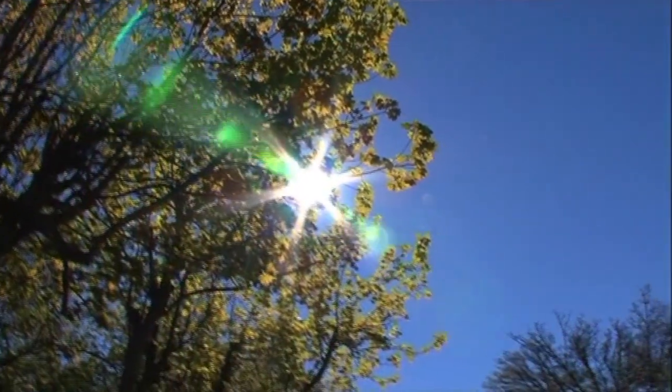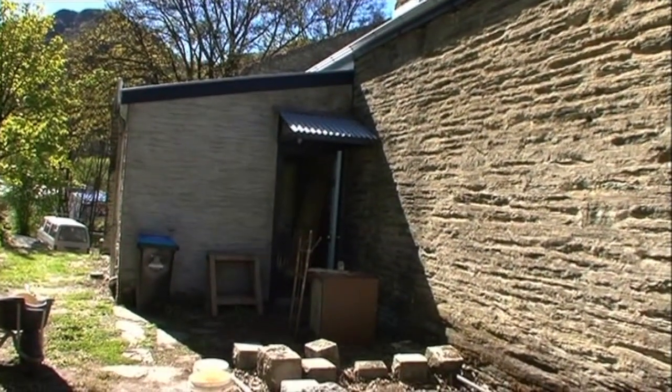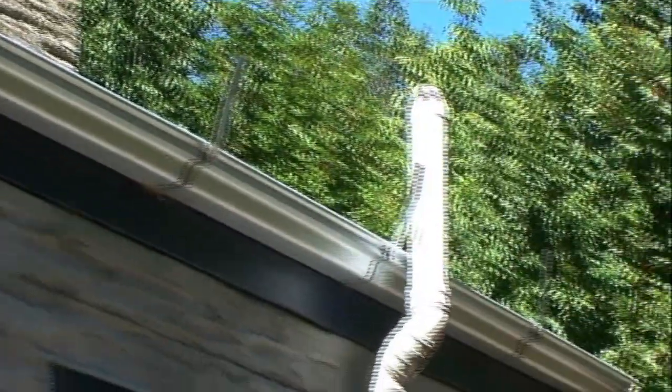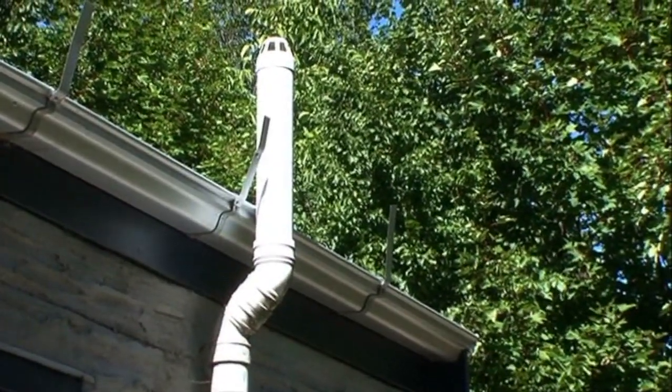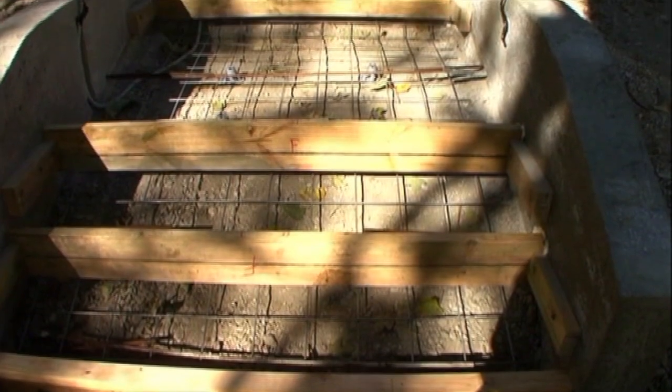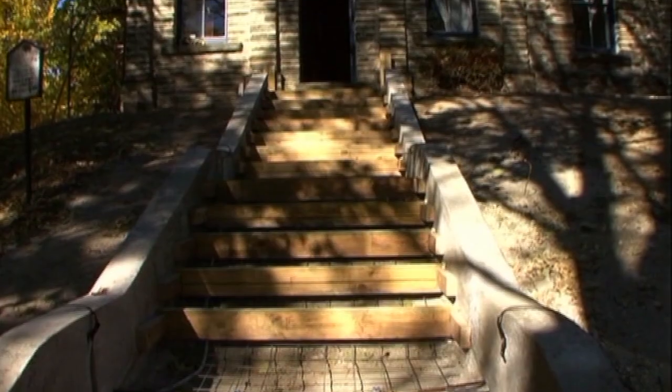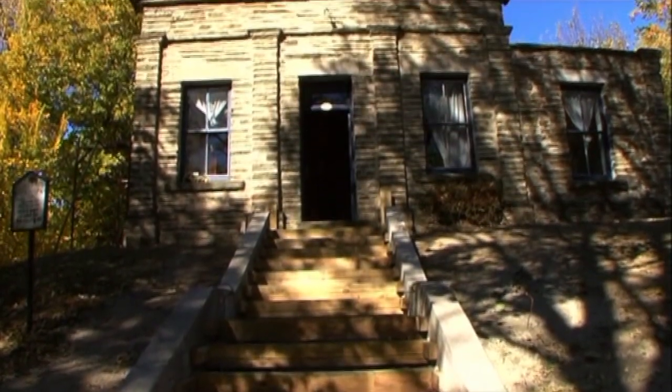Altogether, Blue will spend 3 weeks preparing the lodge walls. Meanwhile, the exterior of the building is in desperate need of some maintenance. The lack of guttering was another aspect, because the bottom of the building and the stonework was quite wet. And I don't know why the guttering had been removed, but it's made a big difference, I think, to just get the guttering back on. And the other element that we had to do was renew the front steps, because they were pretty dangerous.